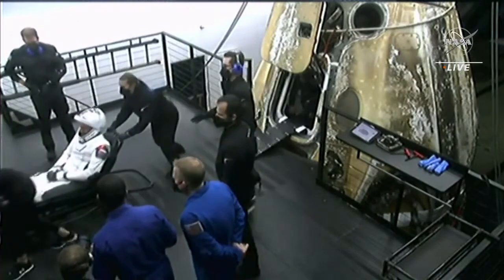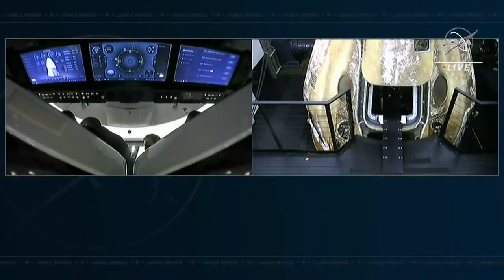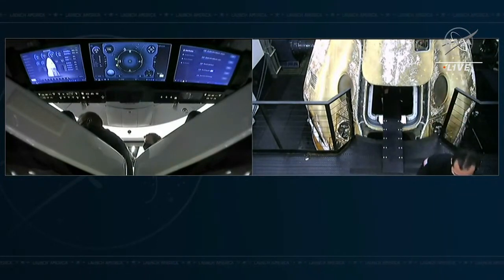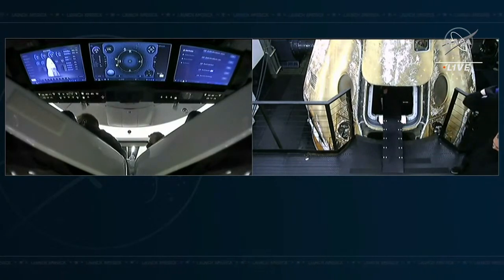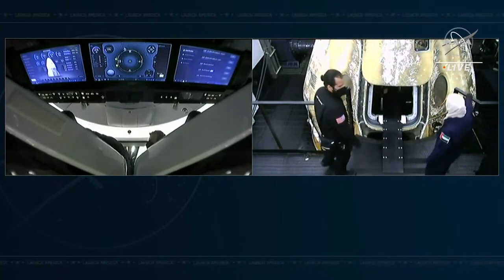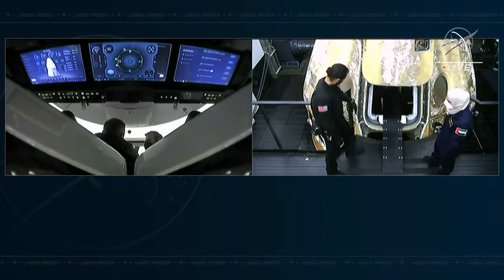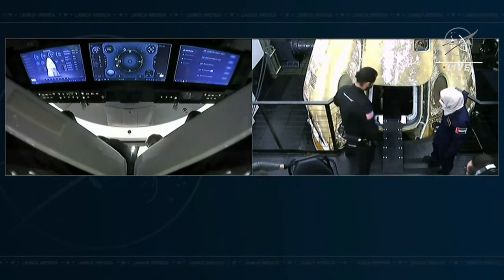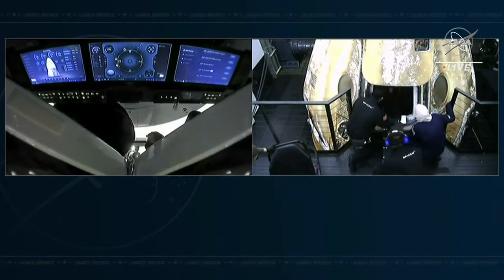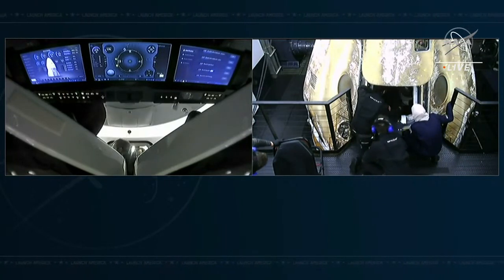Got some happy waves there from Andre. More applause. And the last footrest being detached from Sultan Al-Neyadi's chair. You can see SpaceX and Emirati recovery personnel positioned outside the Dragon capsule, ready to receive Sultan Al-Neyadi. Again, he is the last remaining crew member inside Dragon Endeavour.